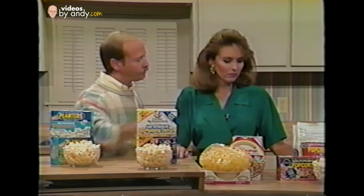Well, let me ask a question. Is it easier to pop this type of packaging versus the bag? Well, yeah, I think so. With Jiffy Pop, all you do is stick it in the microwave oven, and it comes in a self-bowl. So you can eat straight out of the dome. Exactly. As a matter of fact, you're paying for the bowl. That's why it's so expensive, is the packaging.